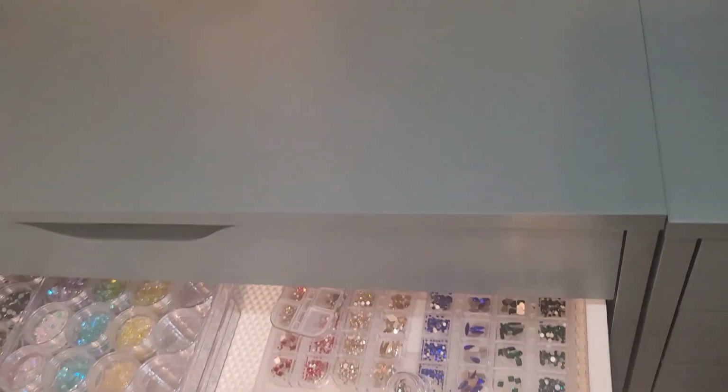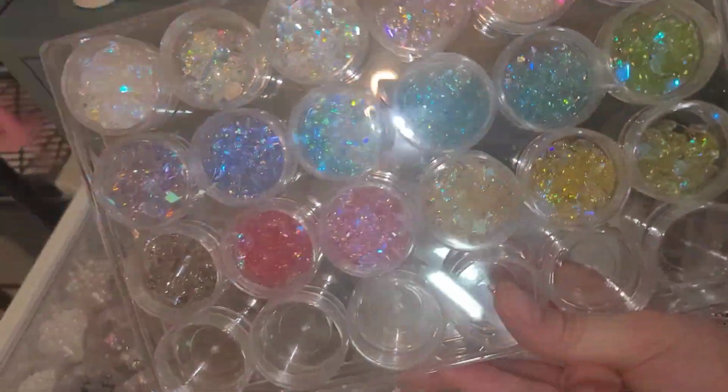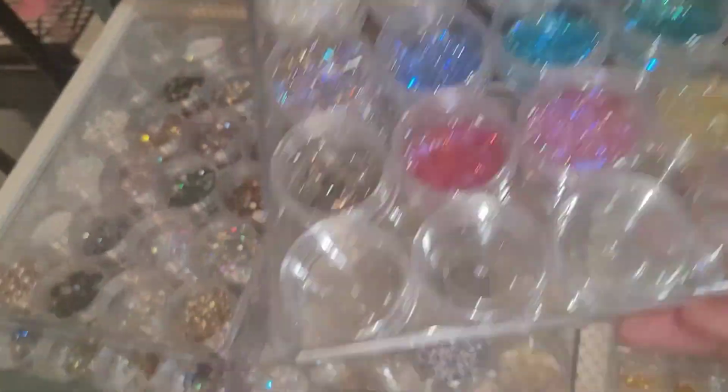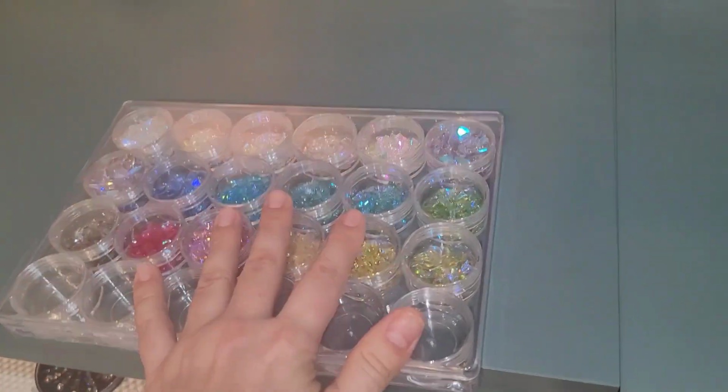And then we come down here, and then these are rhinestones. So here are all of my glass rhinestones that shift with color. Love these. And so I have a bunch of these containers too.